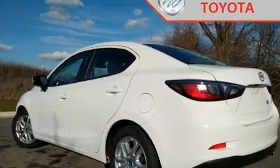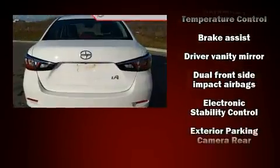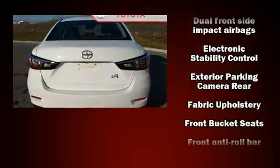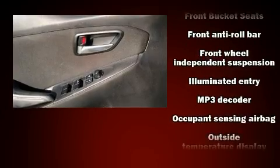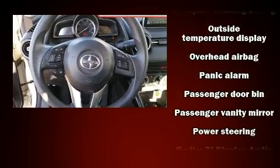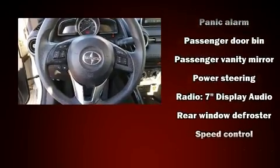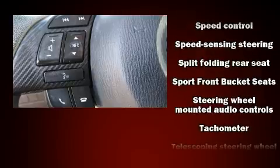Passenger security is always assured thanks to the various safety features such as dual front impact airbags with occupant sensing airbag, front side impact airbags, traction control, brake assist, ignition disabling, and ABS brakes. This car was designed with safety in mind, allowing you to drive with even greater assurance.